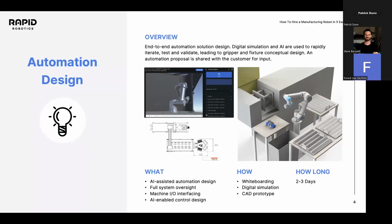This is something I stress to my team: the more we can do in sim, the better off we're going to be. Because moving a fixture to optimize, say, a motion path in a simulator is so much easier and less time consuming than it is to unbolt that fixture, move it, test it, and find out, okay, no, that was actually worse than the original place.